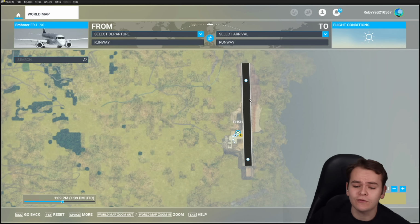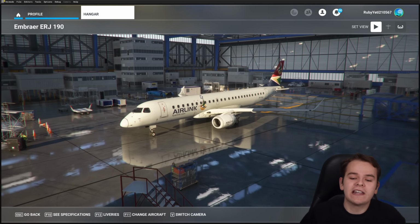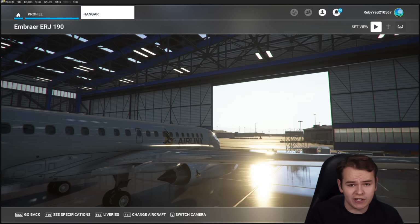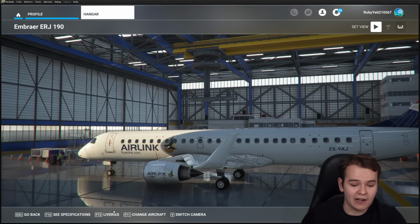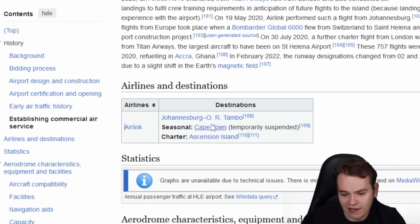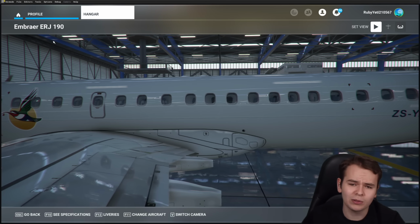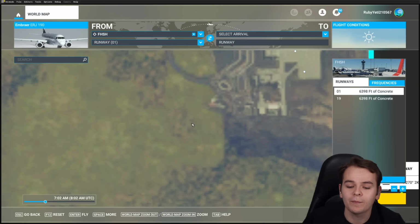Now let's go ahead and fly here with a plane that is very used to flying here, and that is the Airlink E190 from Embraer, the only plane that regularly flies to St. Helena Airport from Africa. Yes, you can only fly to this island from Johannesburg in South Africa, as well as Cape Town and Ascension Island, the closest landmass to St. Helena Airport. Once again, a relatively small plane for such long distances, but that's fine. Let's go ahead and just spawn onto the ramp.